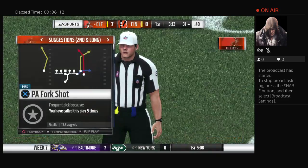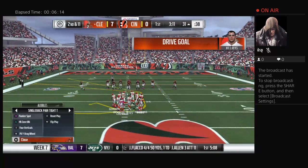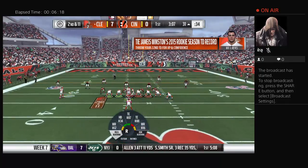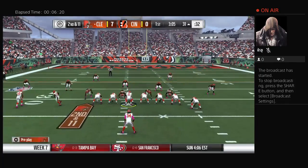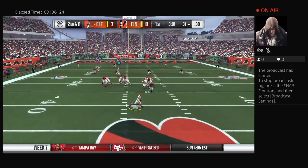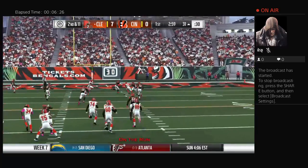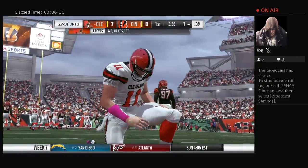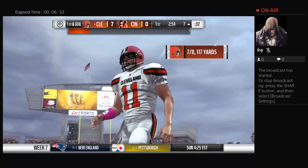So oftentimes you see defensive holding. Here it's offensive holding for the flag. Off the play fake, he'll look to throw. This will be caught inside the 10. And down he goes, taking it inside the 10 to the 7.